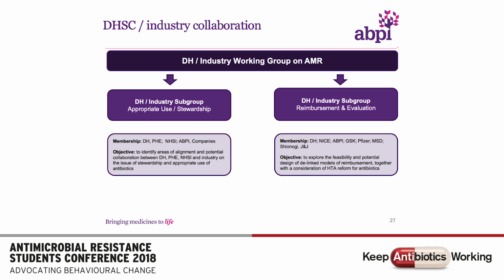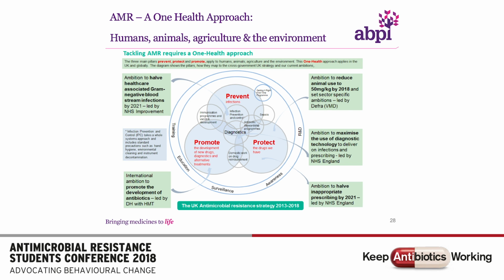and education around that. We've heard about One Health, and this is one of the slightly complicated diagrams, but fundamentally it's covering humans, animals, agriculture and the environment. And we're looking to prevent infections, protect the drugs we have, and promote the development of new drugs. And there's a lot more detail obviously underlying that as you go into it. And you can probably tell by the colours, that's a government slide that I've borrowed for today.